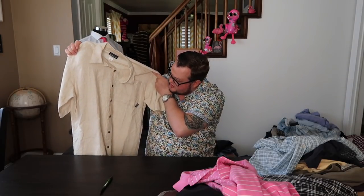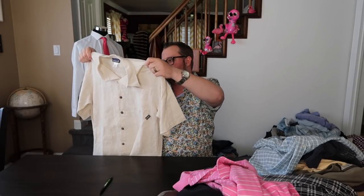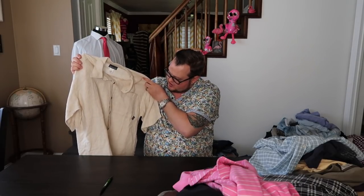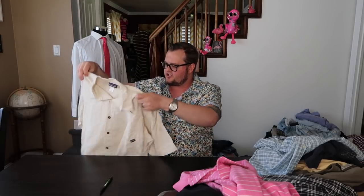This is a really cool, it looks like they're wood buttons actually on this Patagonia, and it's a short sleeve button down. Got an interesting pattern to it. It's not quite plaid, but it's got a cool little fading pattern that the lines kind of fade out as you look at them and go to solid. So it's an interesting pattern for this shirt, and it's really cool. It should sell for 45 bucks.